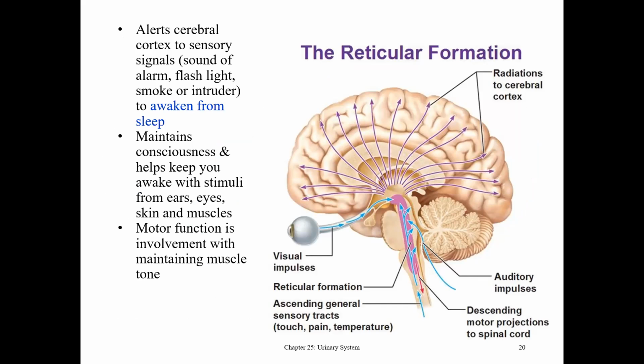Now, the brainstem does have a big structure that runs all the way through it, from the midbrain down through the pons and through the medulla, called the reticular activating system. This is the reticular formation. It connects to all parts of the cerebral hemispheres. The reticular activating system is monitoring all sensory input all the time.